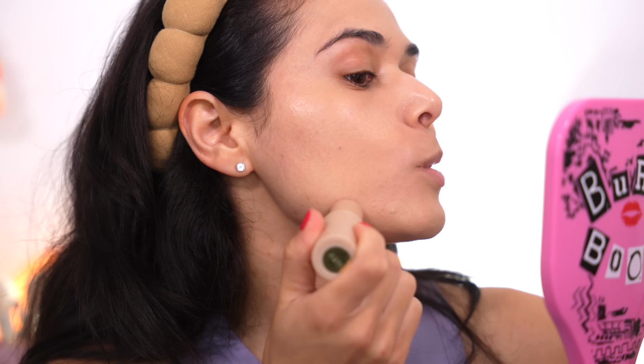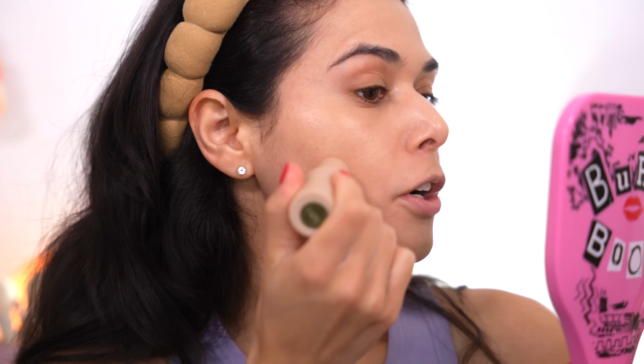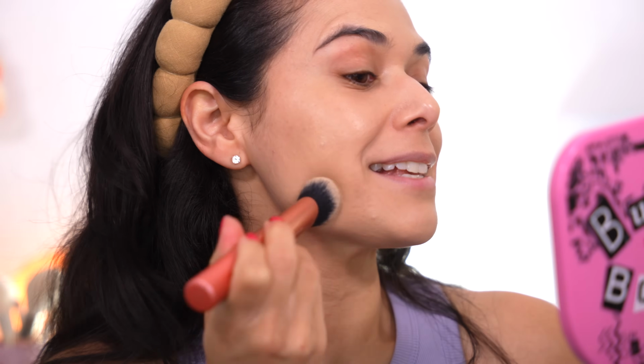Okay, just going in a little bit over these darker spots. I really don't need to build up too much, but do you agree with me that this is definitely starting out at more medium coverage? But with that said, at least it feels really lightweight on the skin. It feels very flexible. I'm also happy to report that I've had this open and I've been using it consistently since February, and it has not dried out yet. It is just as creamy and glidey as it was when I first opened it.